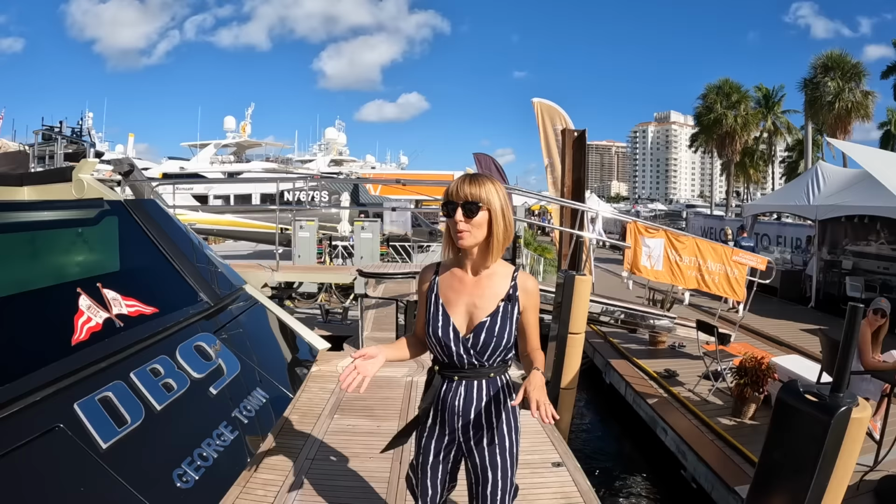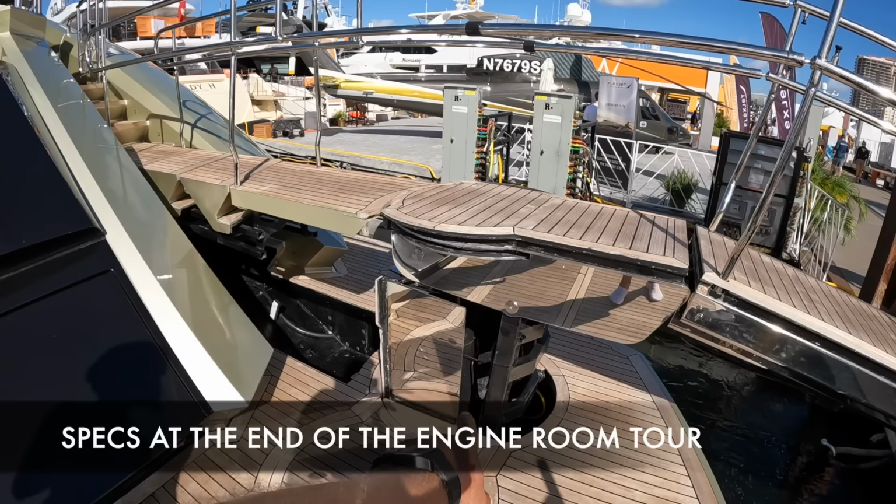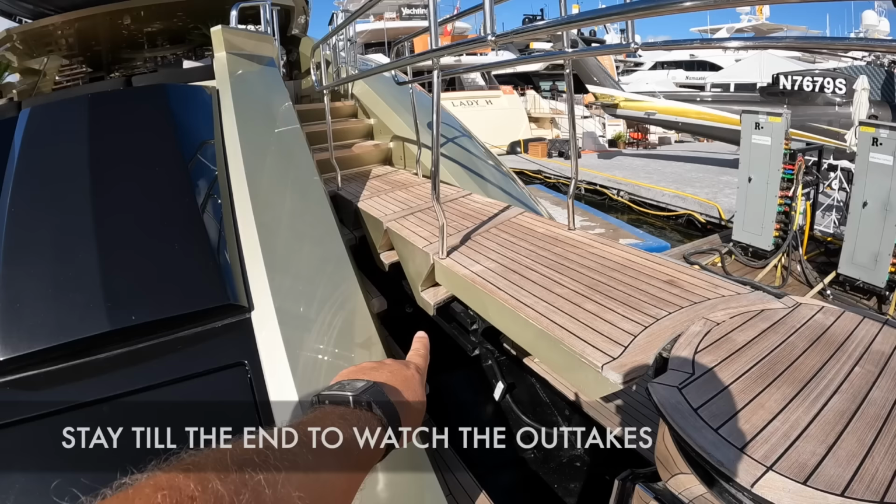Welcome aboard. We're going to start on our swim platform, and we have to talk about this passerelle, because it might just be one of the largest passerelles, one of the craziest setups. There's a massive hydraulic ram right there pushing up this part of the passerelle. Then this part gets lifted up with this hydraulic ram. And as you can see, the stairs convert, coming up as well, making it a flat surface.